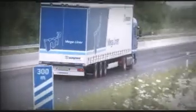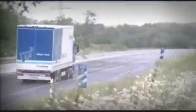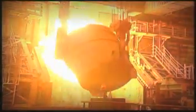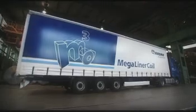And if you ever need repairs, you can rely on our network to provide seamless service. Spare parts are available quickly and reliably throughout Europe. No matter how difficult the transport task is, the Krone Megaliner always comes through with flying colors.